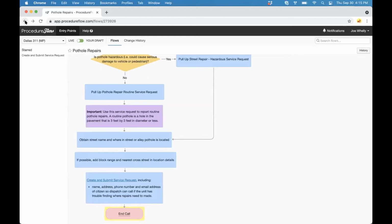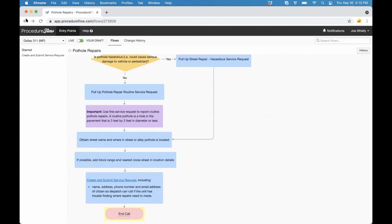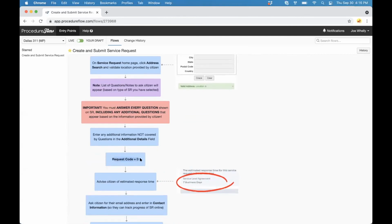And so this gives you a lot of flexibility with your different departments to have people handling things they might not normally be handling. So in addition to this, I mentioned you can crowdsource the changes, which is really interesting in our product. So I'm going to show you that with the last remaining minute here. And so if we go back here and we're looking at pothole repairs, and then we're submitting this service request, it says request code equals B. Let's say that changed and it was supposed to be an A. So now we have this documentation problem.